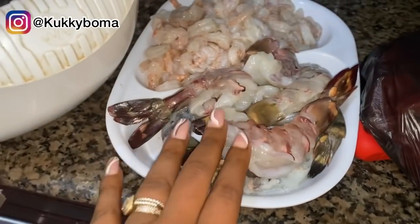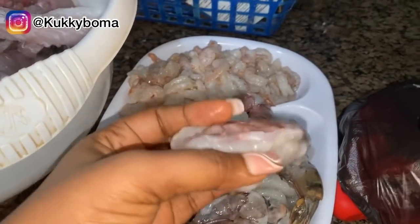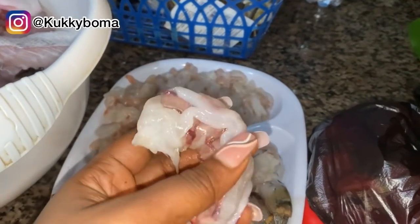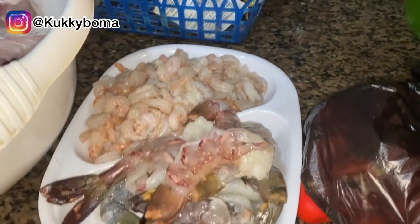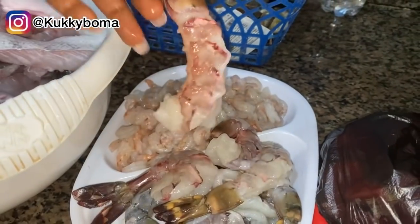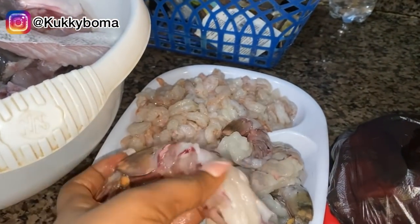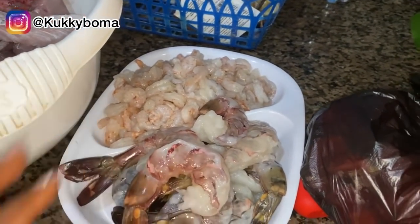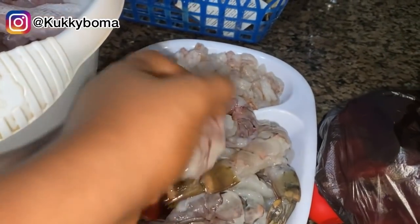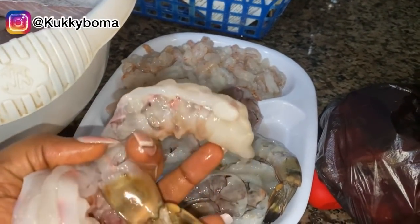And let's move over to prawns. I bought the big size of prawns. In fact, the one I used to buy in the market is no more. It's no longer 4,500 anymore. It has entered 6,500. So I was like, well, this is Christmas, and I'm going to be cooking correct native soup. I bought this one for 7,000 naira. This size, a kilo for 7,000 naira.